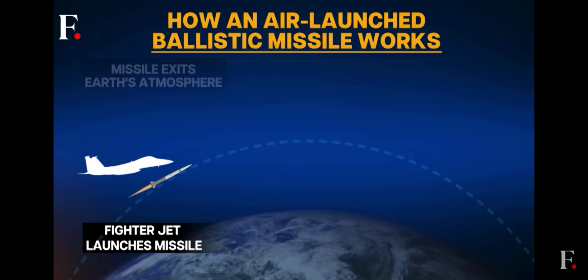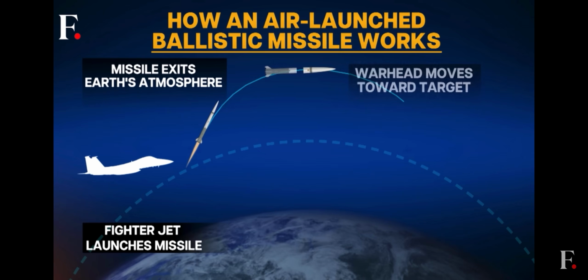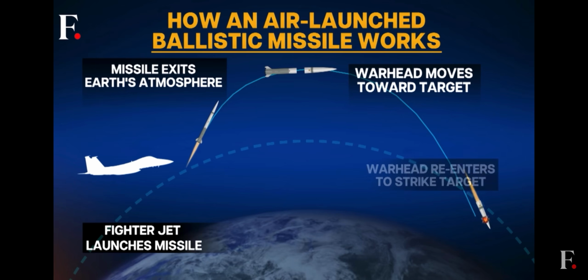The ballistic missile is strapped to a fighter jet. In Israel's case, their Air Force has specialized F-15 and F-16 fighter jets capable of launching ballistic missiles. These jets first climb to a high altitude and then launch the missile, and when launched, it's already in the air, giving it a major head start. The booster rockets send the missile out of Earth's atmosphere in a few seconds, creating a traditional ballistic trajectory. The missile then heads to its target at hypersonic speeds.